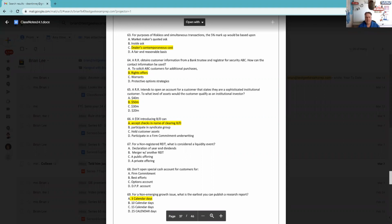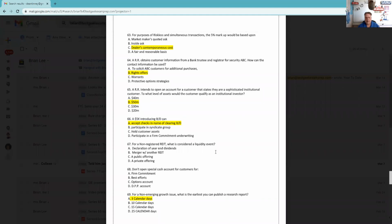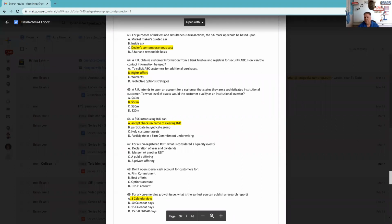A registered rep obtains customer information from a bank, trustee and registrar for security ABC. How can the contact information be used? I like this. We can only use information we obtained in a fiduciary capacity for the purpose for which it was given to us. So if I have the customer information here, how can I use it? Only for the purpose it was given to me. So B, that is testable. They call that on the test misuse of information obtained in a fiduciary capacity. Big no-no.